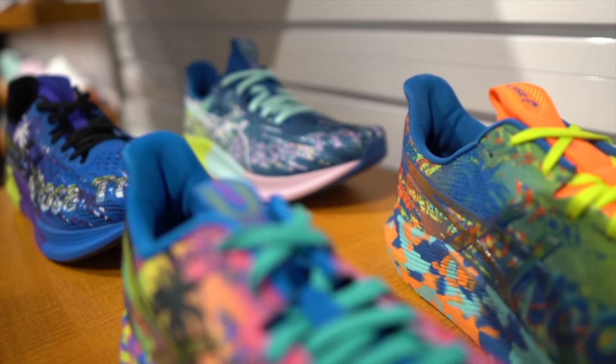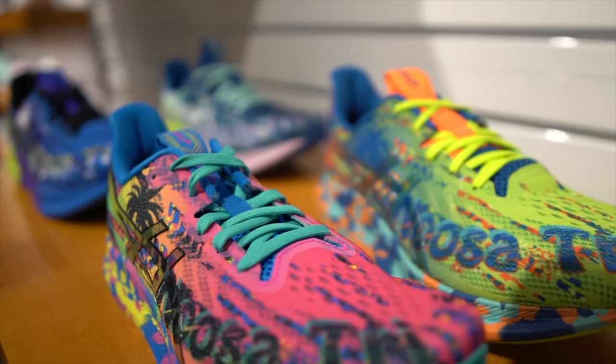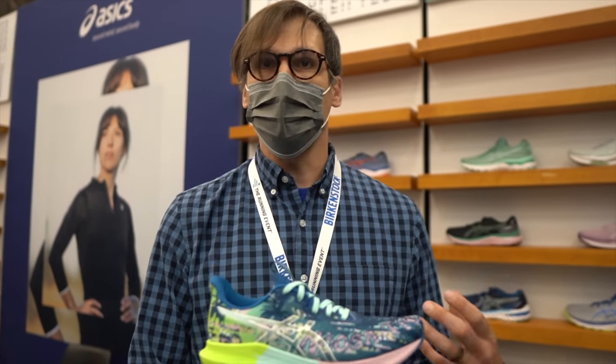And then last in the line in terms of new intros, and really kind of the most exciting shoe from a color and energy story, is the Noosa. So this came back here in the US just about a year ago as the Noosa Tri 13, and kind of reset ASICS as a leader in color once again. And we're going to continue that story in Noosa 14 here. So from a color standpoint, you'll see all wild, no mild.